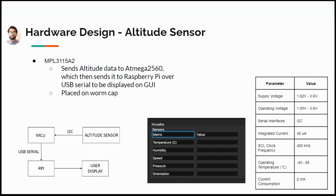So for our altitude sensor, we'll be going with the MPL3115A2, and it's going to be sending data to the ATmega2560 over I2C. The MCU is going to be writing serial data to the Raspberry Pi, which is going to include the sensor values, and that will be displayed on the user interface as seen over here. And the sensor is going to be placed on the worm cap, so all the readings will be coming from the tip of the worm. So as it expands and navigates, it'll be sending back all that data.